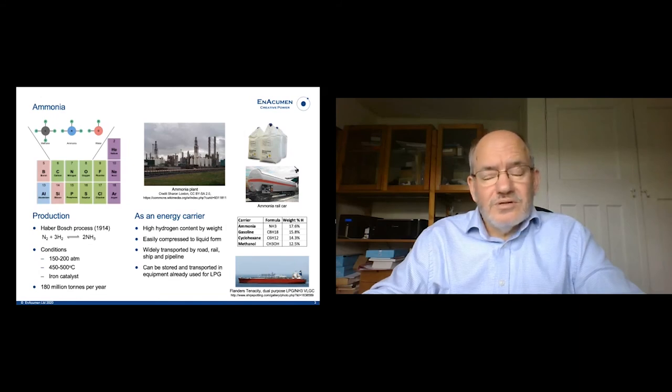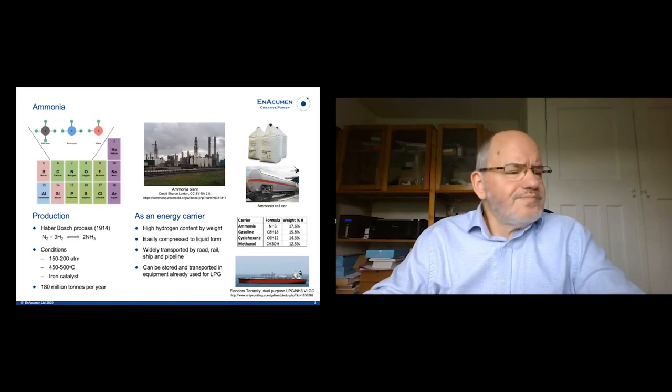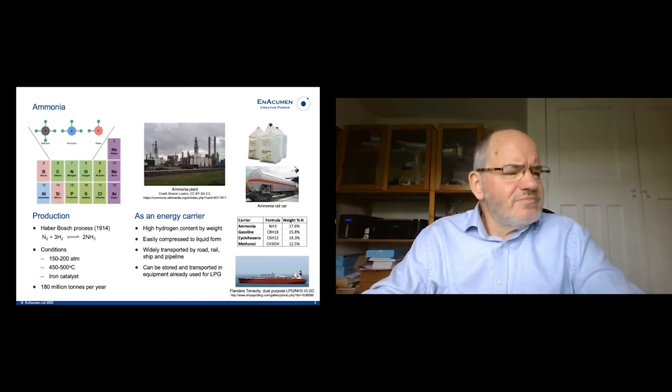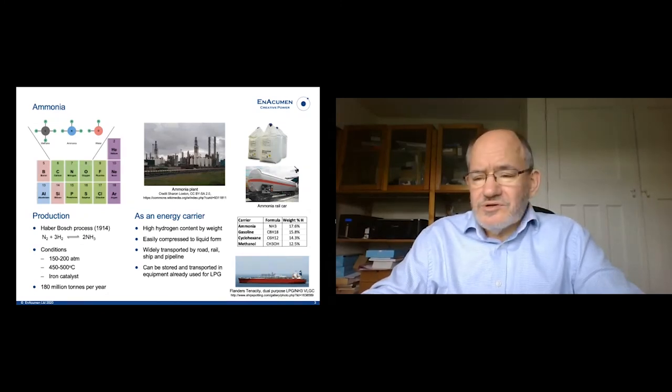It's very easily compressed to liquid form. You don't need much pressure to liquefy it, or looking at it another way, you don't need to chill it very cold to keep it in liquid form. It's widely transported by road, rail, ship, pipeline, etc., for many, many decades. So that's all mature technology and infrastructure that already exists, and it can be easily stored and transported in equipment that's already used for LPG, for example.